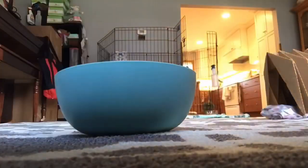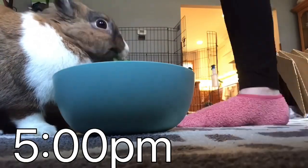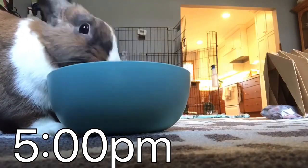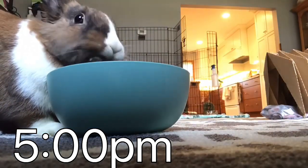Here she's just eating her dinner, and she walked away, and then she's just munching. So yes, after she ate her dinner, I ate mine, and then we all watched a movie, the Puggies and stuff, and then I took a shower and went to sleep.